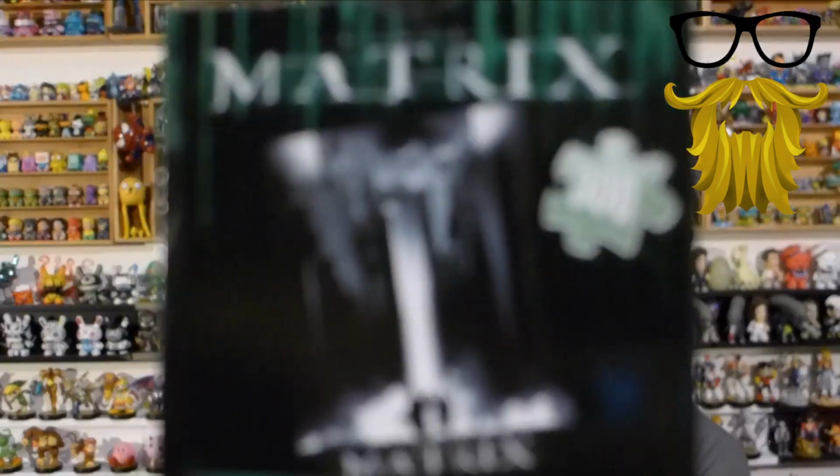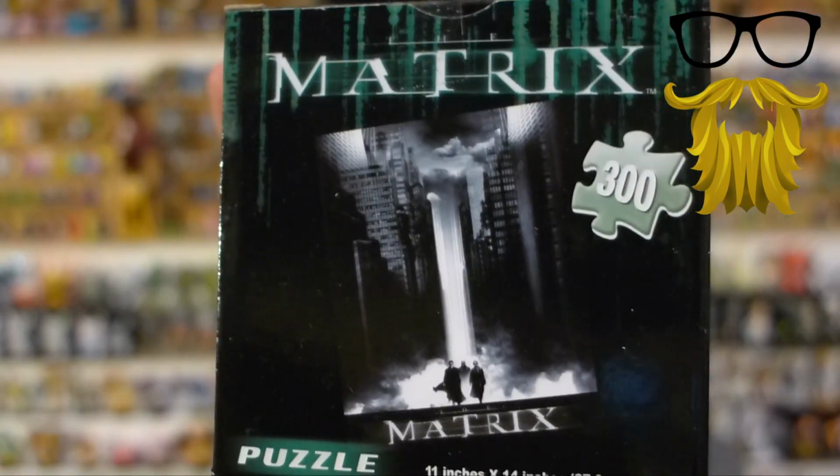Alrighty. Next, looks like we got an item from The Matrix. And this looks like a puzzle. It says right there, little 300-piece puzzle. It doesn't look like there's anything really special about it. It says 11 by 14 inches. Okay, we got a Matrix puzzle. Comes in a little cube. Sure, why not? Moving on.